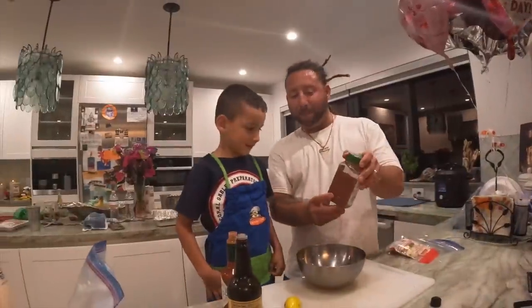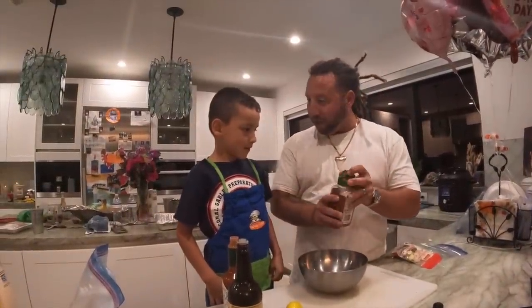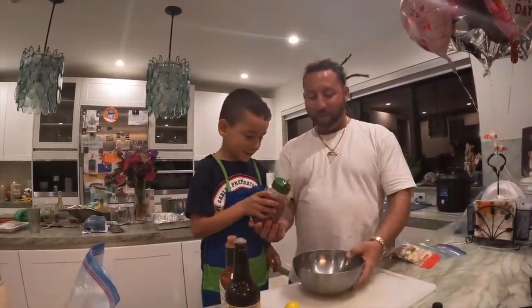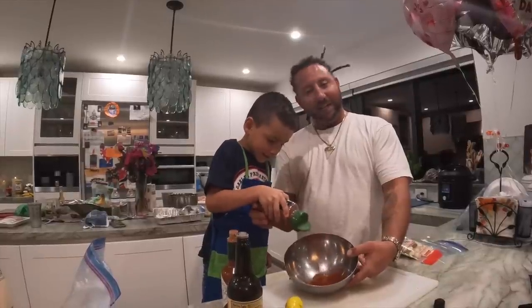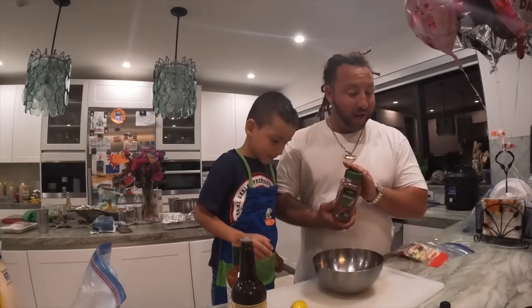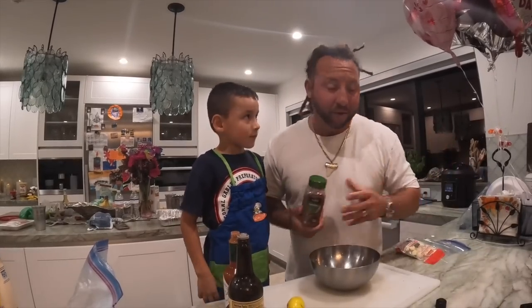And this is called, Thiele, paprika. Can you say? Paprika. So give us a little dazzle in there, okay. Guys, again, this recipe, there's no measurements. You gotta go by feel, okay?